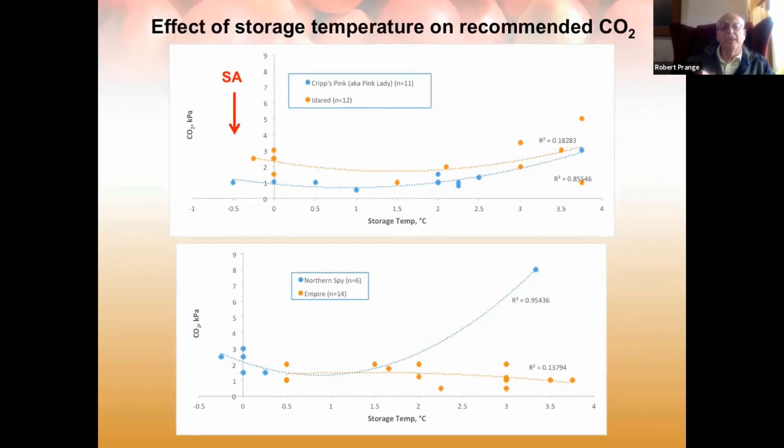This is not at the beginning, but once you're into long-term storage. What do you see? Well, I put a little red arrow with the SA label. That's you guys in South Africa. You're on the very end of the temperature range on the low side, and I'm not sure why. There must be a reason why you've adopted that. You are an outlier in the world.